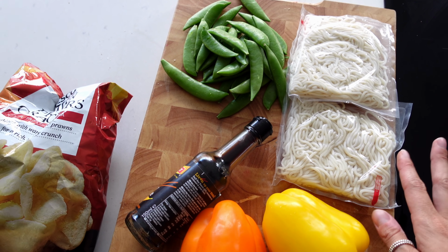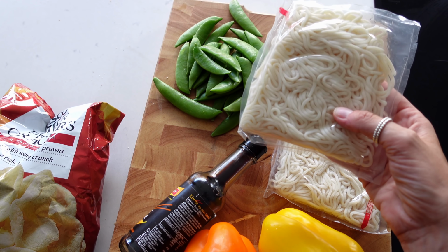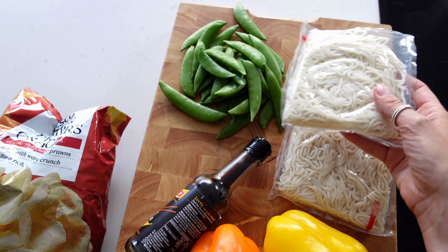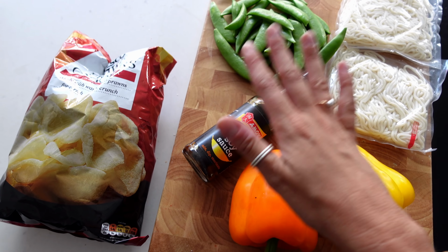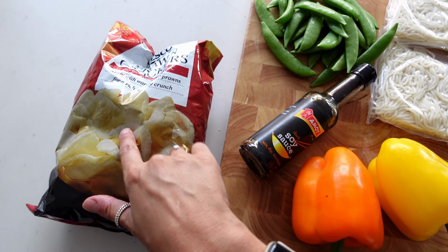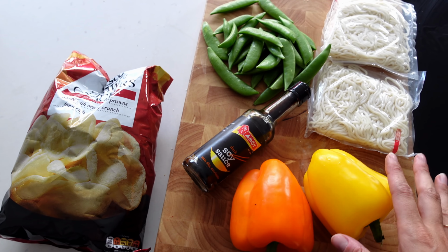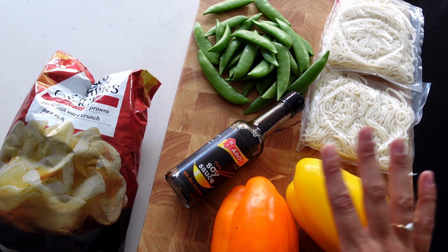And so with our stir fry this evening, we've obviously got our noodles. These are just the Amoy medium noodles, I think they are. And then we have got some snap peas, which the kids love and I love as well. We have got 2 peppers. We have got some soy sauce, which we use to make the sauce for the stir fry, and we also use it to dip some prawn crackers in as well. And that is it. It's very simple, but a good, quick, easy and healthy recipe.